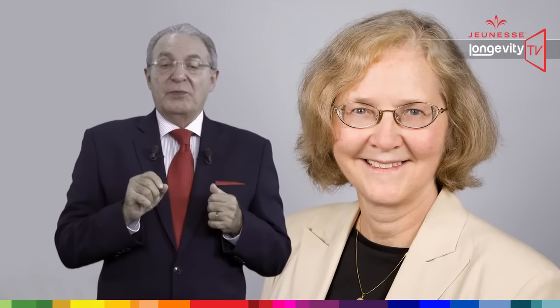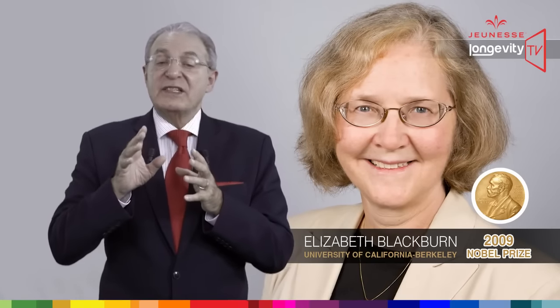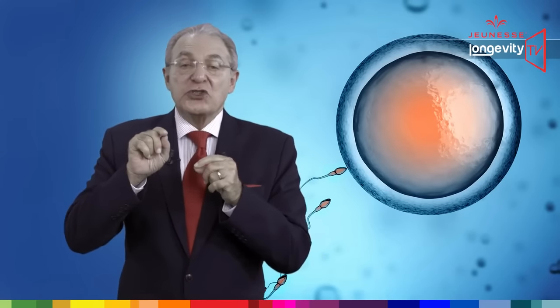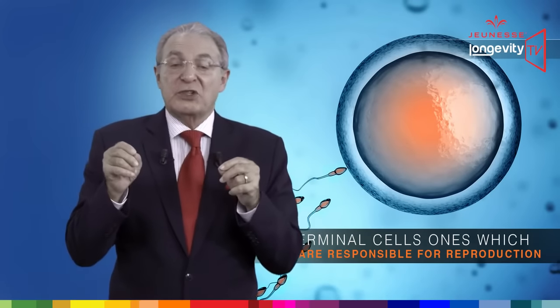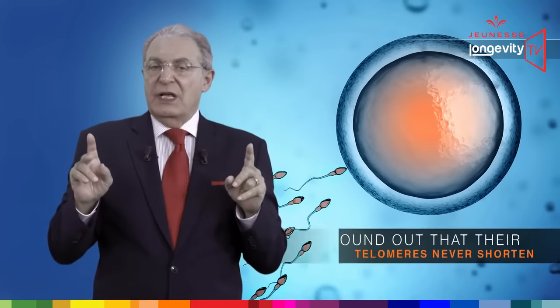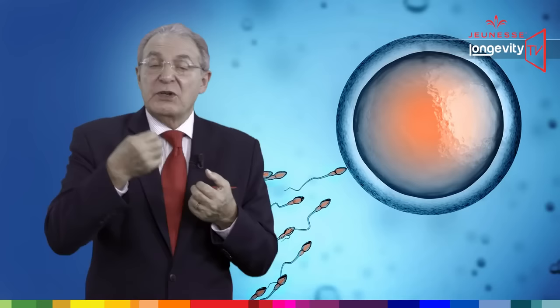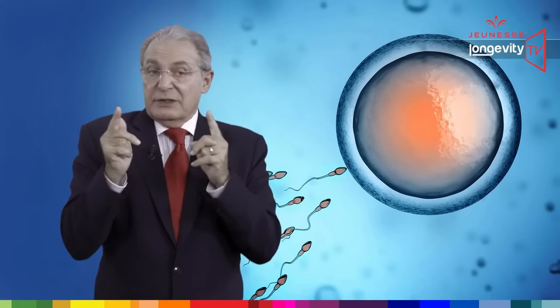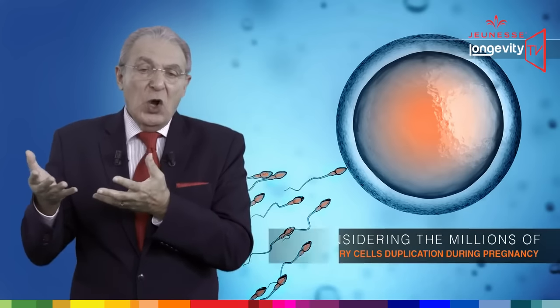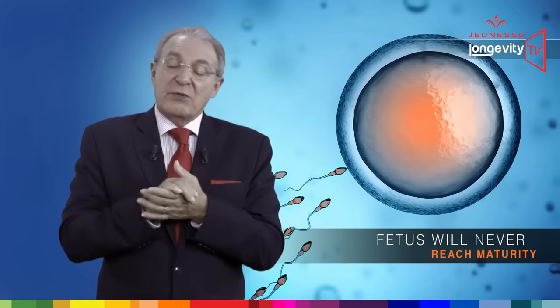Elizabeth Blackburn from the University of California, Berkeley, discovered why, and with this discovery, she won the Nobel Prize in 2009. While she was working on germinal cells, you know, the ones responsible for reproduction, she found out that their telomeres never shorten. And this is again a nature miracle, in the sense that life would be impossible if an embryo inherited short telomeres from its parents. Considering the millions of necessary cell duplications during pregnancy, all the cells would reach senescence in a few days, and the fetus would never reach maturity.